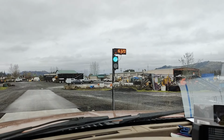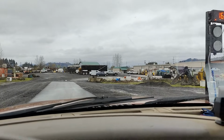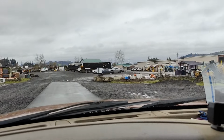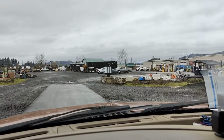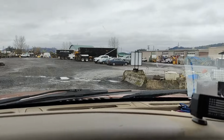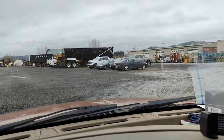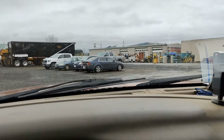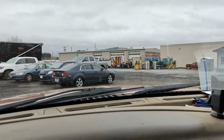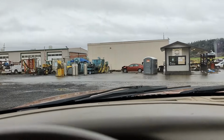Alright, we're waiting for a green light, I think. Yeah, we got a green light. Alright, now what do we do? Now go over to the little gray and black shack, and I will go in and set up our camp. Where's the gray and black shack? To the right. Oh, that one, cashier. Hey, look at that. Alright, I think I'd just park right here. Yeah, seems like a good spot.